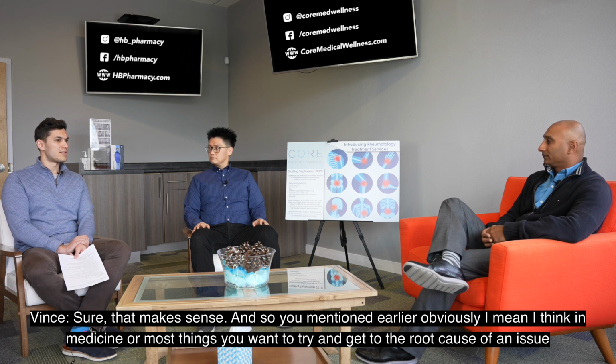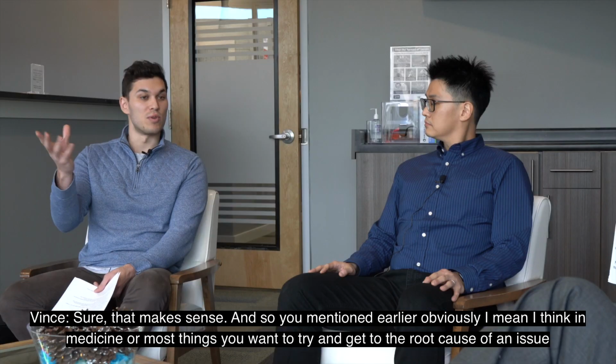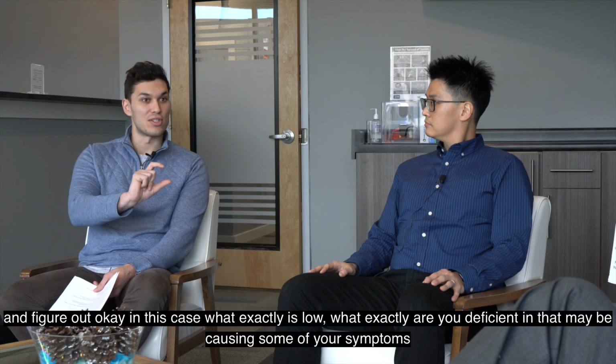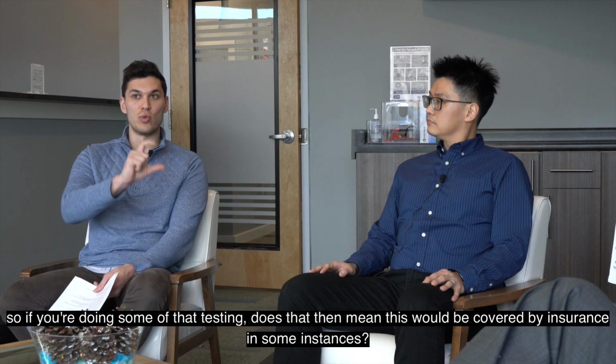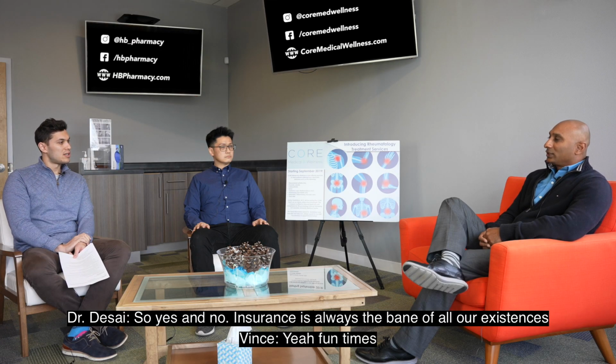Sure, that makes sense. And so you mentioned earlier, in medicine or most things, you want to try to get to the root cause of an issue and figure out what exactly you are deficient in that may be causing some of your symptoms, right? So if you're doing some of that testing, does that mean this would be covered by insurance in some instances? So yes, yes and no.